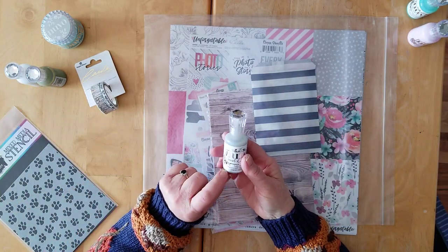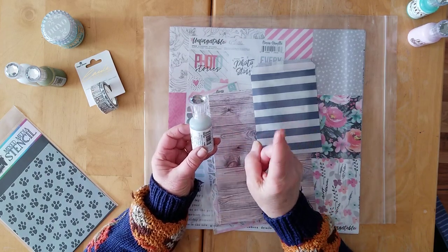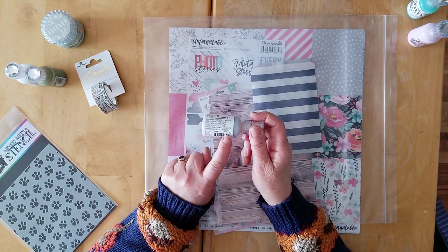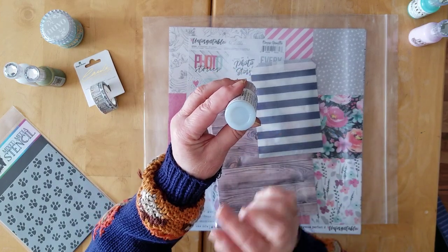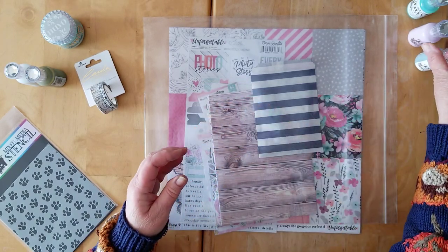Another jewel drop. The jewel drops dry translucent. So next Friday, when I do the next Freeze Friday, I'll swatch these for you. This is called Gray Mist. It just seems to have a lovely little pale, cool gray tint, which is going to go beautifully with my kit.